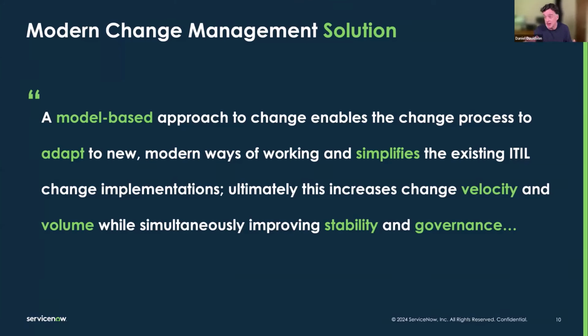So by breaking changes out of the normal process, not only are we able to make those teams work faster, able to increase the automation in those teams, increase the stability that they can be delivering with their changes, we can also increase the stability of the changes we leave inside normal because we make that process less complex. So we can increase velocity and volume whilst we're also increasing the stability and the governance.